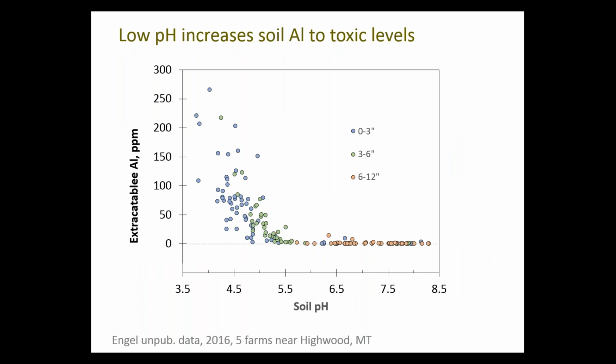This is some results, again, from my colleague, Rick Engel, showing this toxic aluminum and the amount of extractable aluminum. So the amount of extractable aluminum seems to be fairly directly related to the amount of toxicity we see in plants. Notice at pHs above 5.5, the amount of extractable aluminum is essentially 0. When we get somewhere around 5, we start getting measurable levels of aluminum, and by pH 4, we have very high levels of aluminum. To put those numbers in perspective, toxic level of extractable aluminum is somewhere around 5 parts per million. So we don't need to get much below about pH 5 to start seeing toxicity.